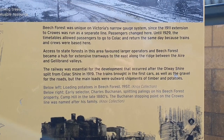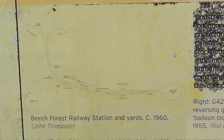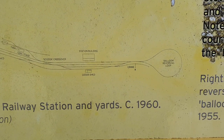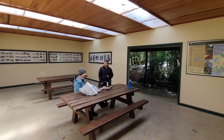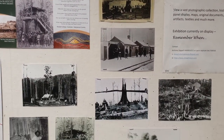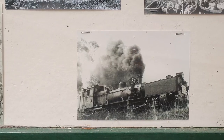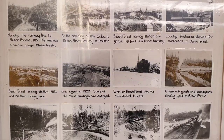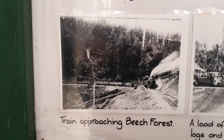Access to state forests in the area favoured larger operators, and Beechforest became a hub for extensive tramways to the east along the ridge between the Eyre and Jellybrand valleys. The railway was essential for the development that occurred after the Otway Shire split from Colac Shire in 1919. The trains brought in the first cars as well as gravel for the roads, but the main loads were outward shipments of timber and potatoes. Which just makes it quite interesting.